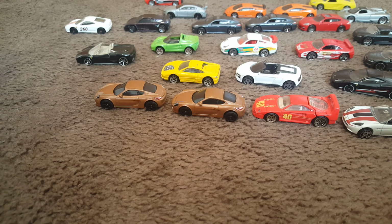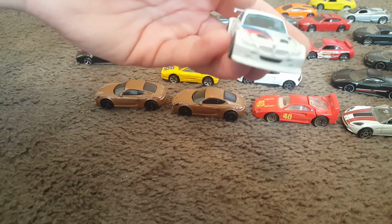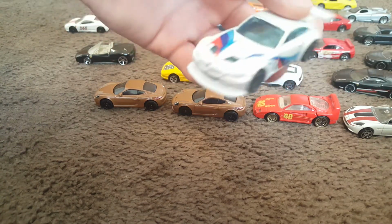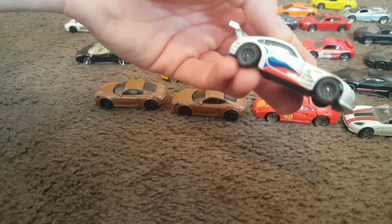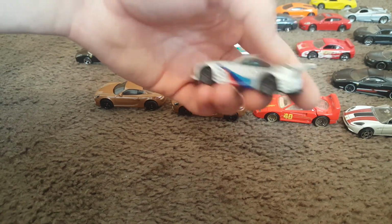And here is a BMW Z4M. Great looking race car there. This looks like it's in pretty miraculous condition. I don't see anything really wrong with it. I like the livery on there. Those colors match the white really well. Big old wing on there. Looks great.